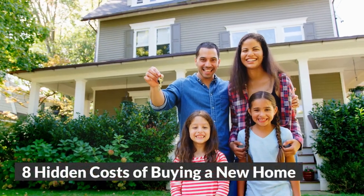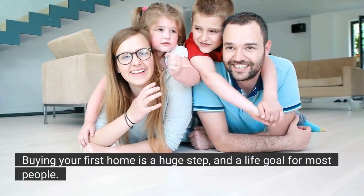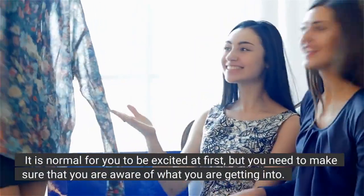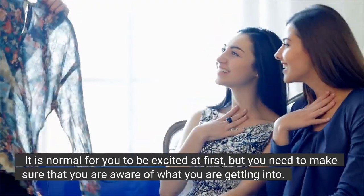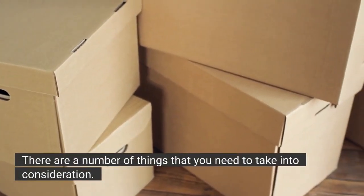8 Hidden costs of buying a new home. Buying your first home is a huge step, and a life goal for most people. It is normal for you to be excited at first, but you need to make sure that you are aware of what you are getting into.